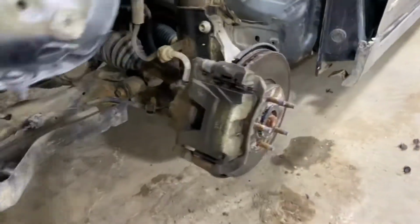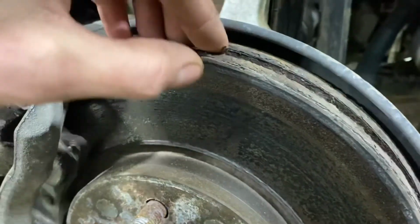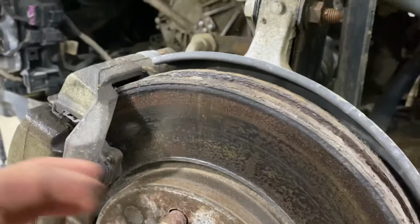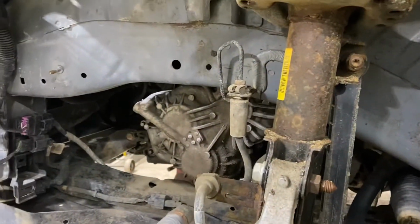And now that we're in here, we can get a closer look at the brakes, and yeah, they're a little rough. There's still a little bit of pad material, but there's quite a ridge on here, and like I said, full of rust, surface rust. And I'd like to get those out of the way. And then this is the side that's not leaking, but I mean, it looks pretty rough, and I'm sure it's got the same mileage as the other side, so you'd be dumb not to do both.